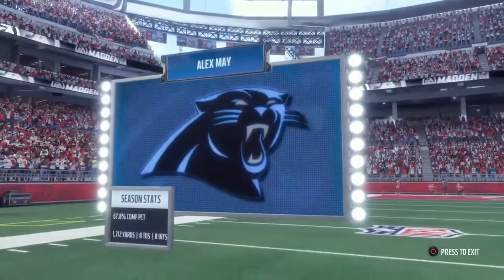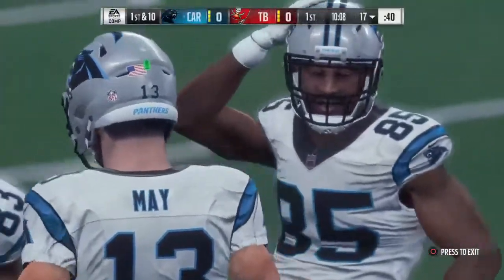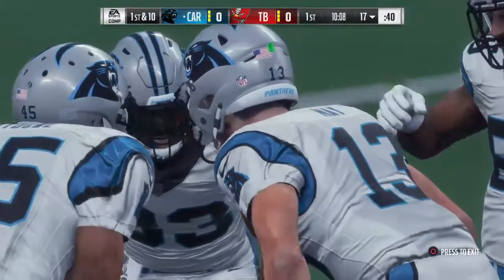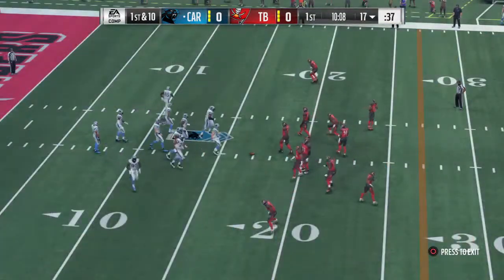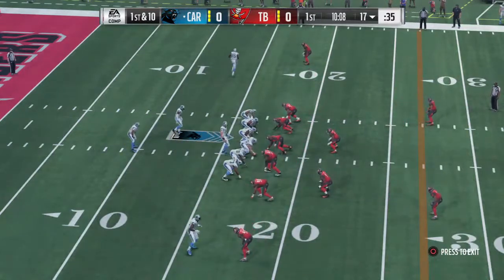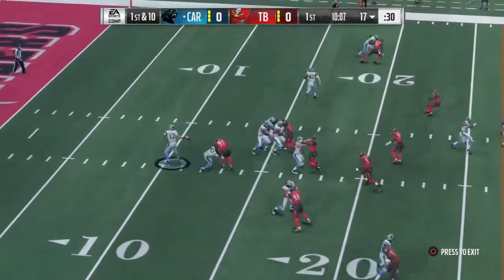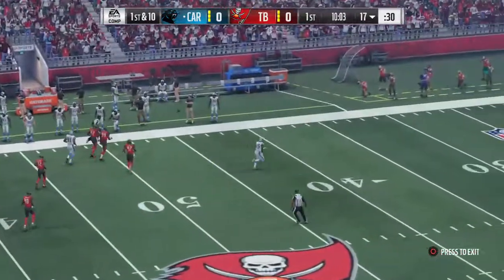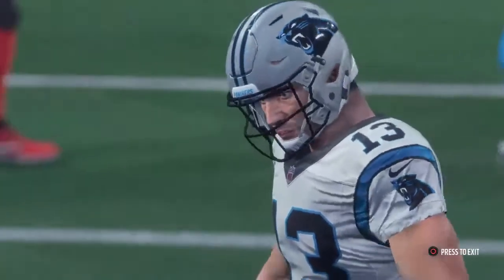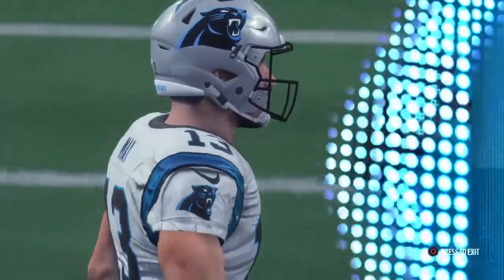So here are the Panthers now for their opening drive. And leading them out there, their 6'5" quarterback. They go play action here on 1st down. Oh, he's going to air it out right away. And they didn't wait long to take a shot there, that's for sure. But it falls incomplete, and it's 2nd down.